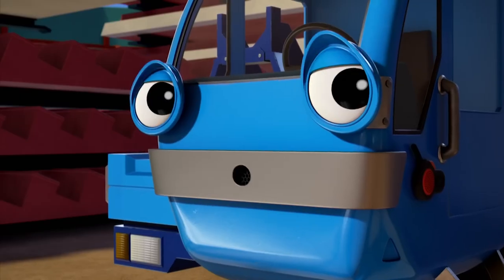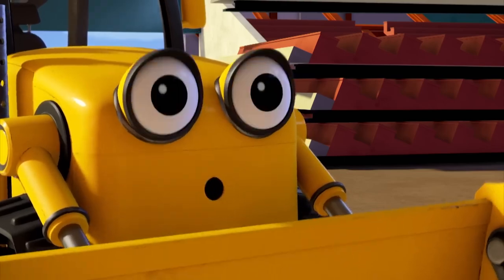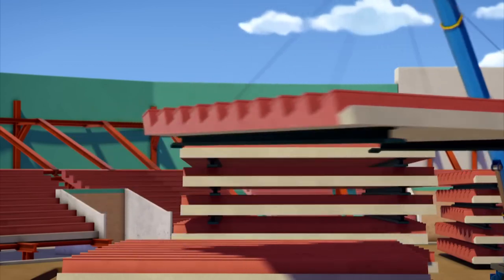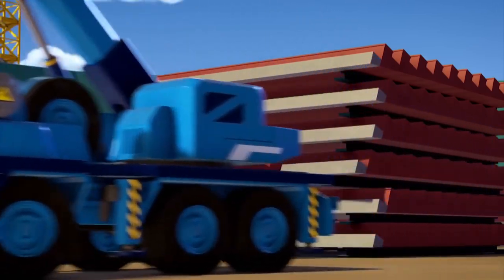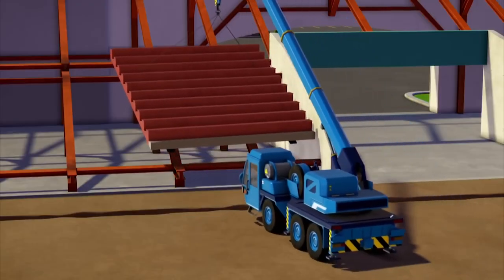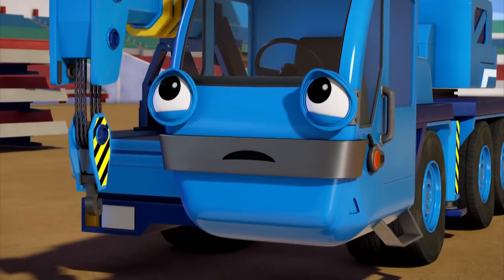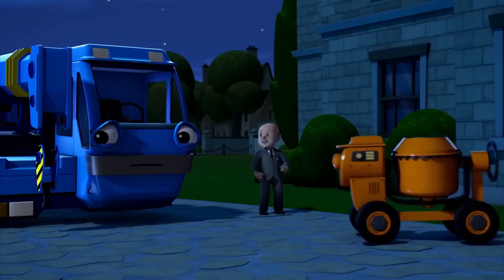Lofty. Yeah. You know, these sections aren't that heavy. Okay. Watch out below! Here comes another! You okay, Lofty?